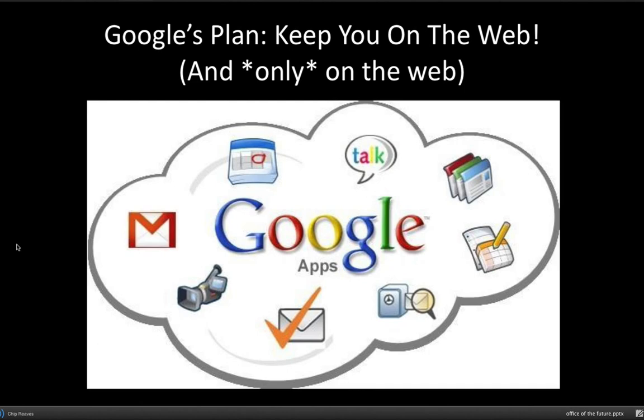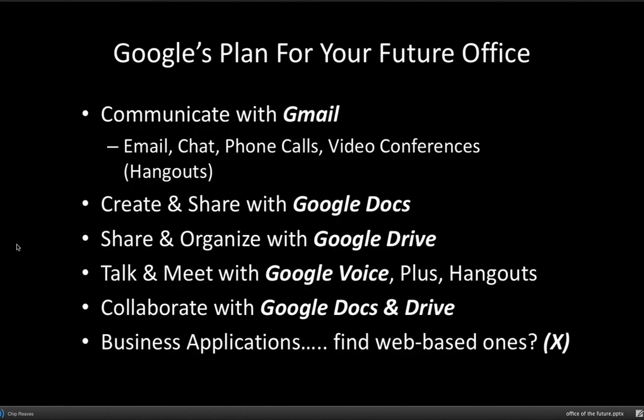The idea is to give you a way to do all those 6 tasks that we talked about, well, at least 5 of them, all entirely from the web. So for communication, you would use Gmail. And Gmail today is not just email. You can also do chat. You can also do phone calls. You can do video conferences, all from within Gmail.